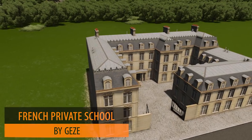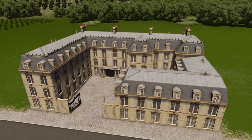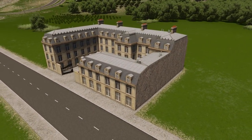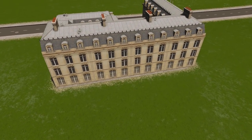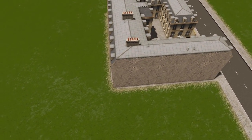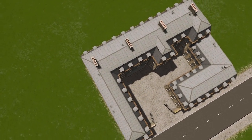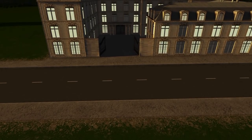Jez has produced something fantastic this week. It's the French private school from Paris. This model has been textured extremely well, and it really does give a really nice sort of private school feeling. And I am personally a fan of different type of size and shape buildings, and this certainly does add a lot. You have the little courtway on the way in with the gates, and the buildings wrap around that fantastically. Brilliant asset.